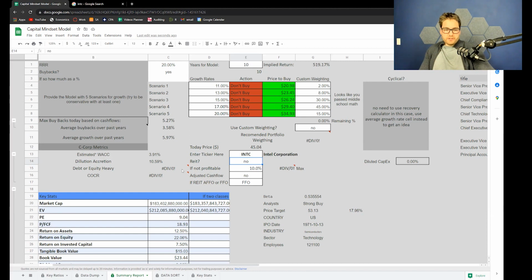Also, some of these other features aren't showing up because they're right now out of commission. They will be back in commission over the course of the next couple of weeks.